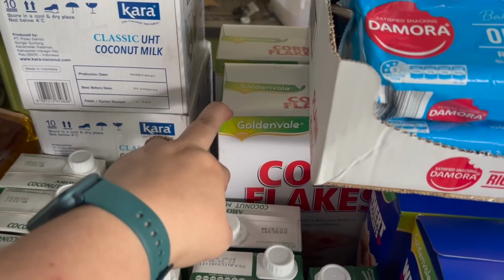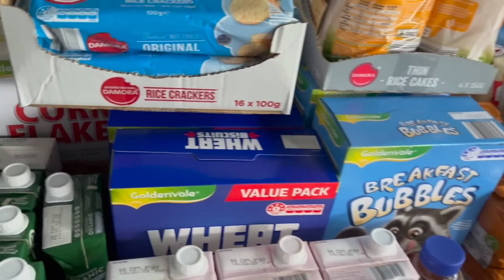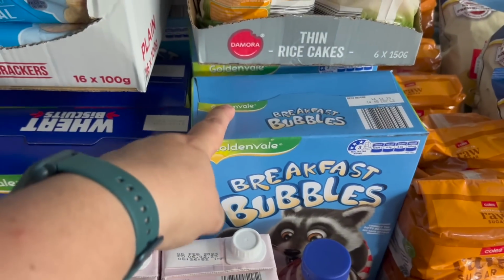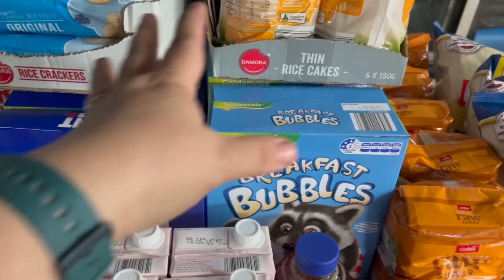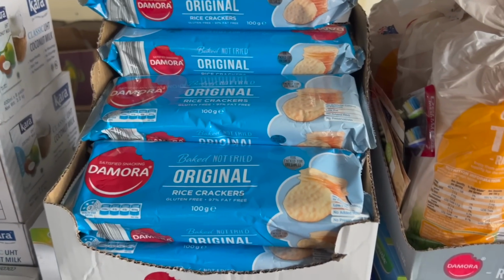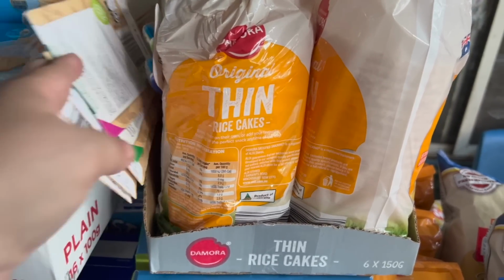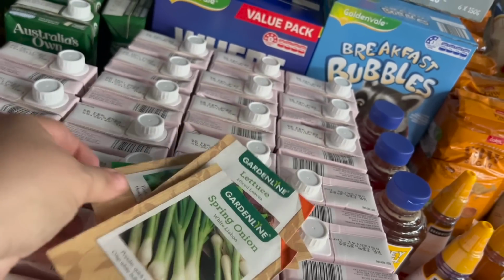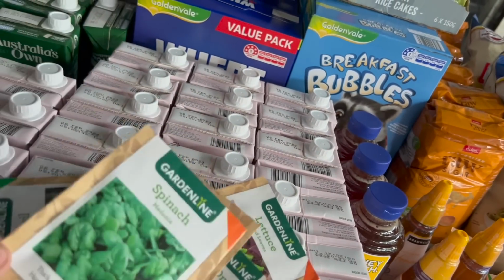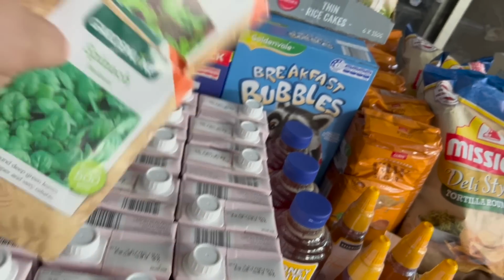Got 2 boxes of cornflakes, 2 boxes of Wheat Bix, and 6 boxes of rice bubbles. We still have some Wheat Bix in the cupboard, so this should do us for this time period. I got 16 of the plain rice crackers, which is a whole box, and 6 of the rice cakes, because that is a box. Aldi had a few seeds cheap, so I couldn't help myself and grabbed a couple of packets of seeds because, you know, I don't have enough and all that.